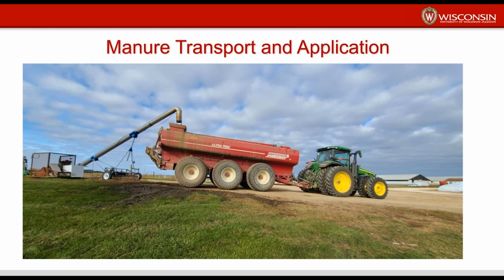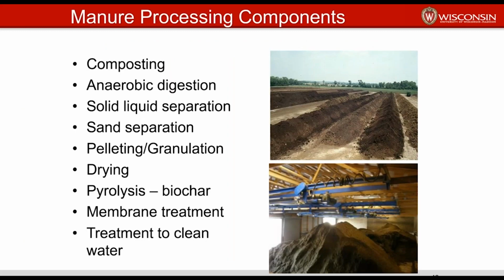So it's just a reminder to think about those three things before you start, as you work through the technologies. They might be key things that kick a few technologies out that then you don't have to research much farther. Okay, so let's get back to the actual processing components and talk a little bit about these.